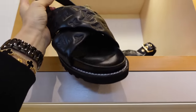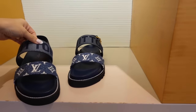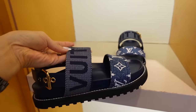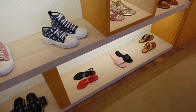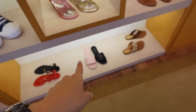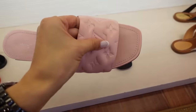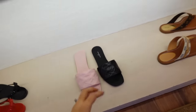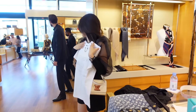Black. Reminds me of the Dior I have already. But this is a super summer vibe. Love that. Oh my goodness, they have the pink now. This is a new color. Really soft, soft pink. I know.